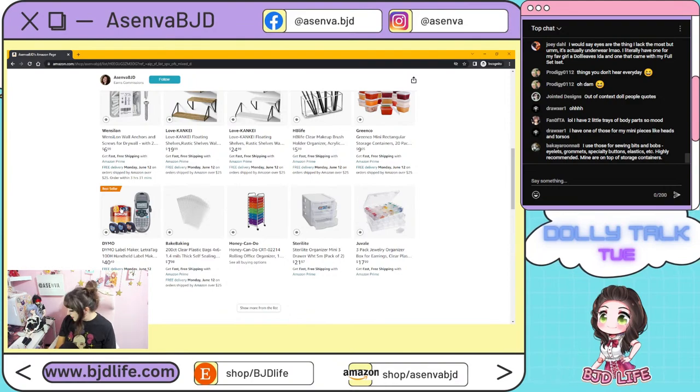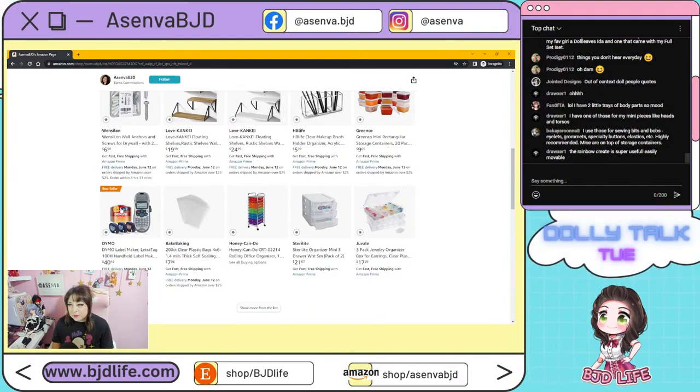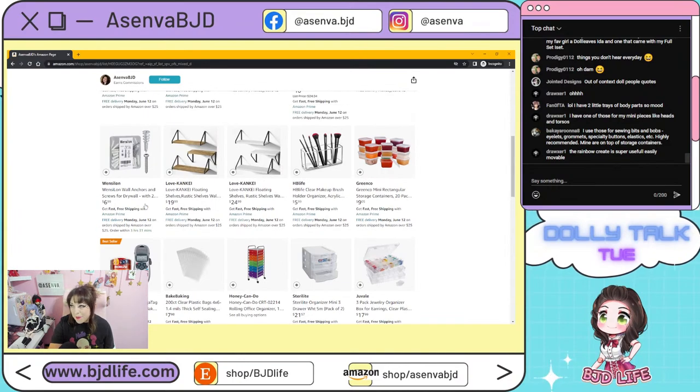Yeah, then of course you gotta have your labeler, and I don't know where my Dymo went, that I have. But yeah, I have that labeler, and that's also been a game changer, being able to label your stuff so that you can organize it even better.